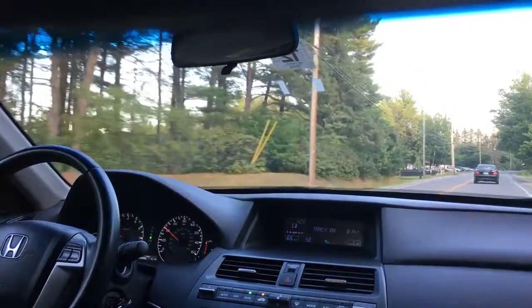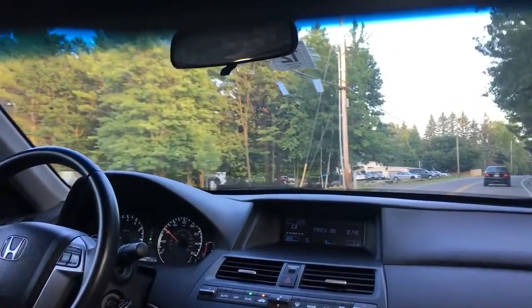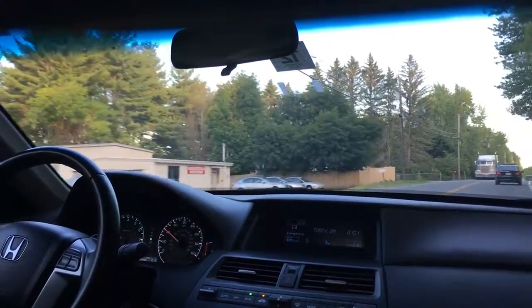I haven't had a chance to test these in snow yet, just because I got them back in May. So I'm interested to see how they will perform in some light snow, probably in November before I get my snows on.